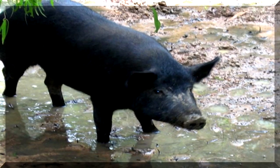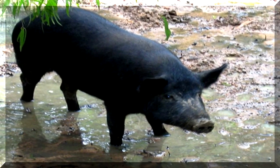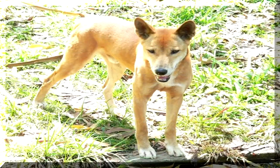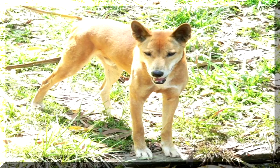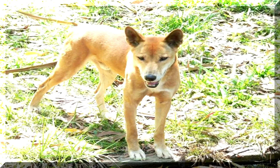Feral pigs are common in the tropics. They can be quite dangerous. And feral dingoes are not at all friendly. They've even been noted to eat babies.